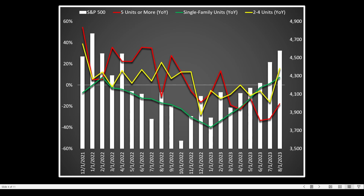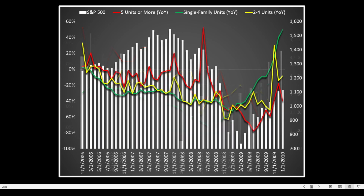Again, building permits can be an excellent leading indicator because before a home is built, the builder has to go out there and get the permit, and the permit usually predates the construction by quite a bit. So we look to building permits as an indication of what home building may look like in the months and years to come. 2 to 4 units is up the most. That's the yellow line, followed by the green line, single family units. It looks like it's correlating with a stronger stock market, at least as of August.